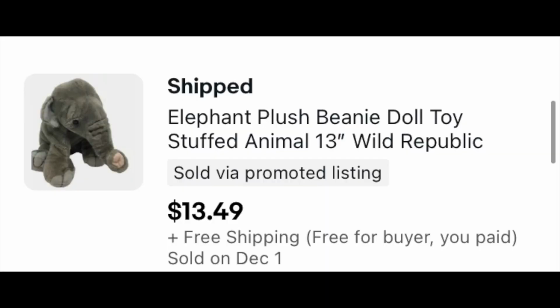The Elephant Plush, this thing pretty cute. Picked this thing up, I think, for $2.50 this past summer at a garage sale, and it sold for $13.49. Free shipping, a little bit heavier because it was a beanie. It had the beans in the butt to make the thing sit up, but I was still able to get this thing out first class, so we did make a few bucks on it.